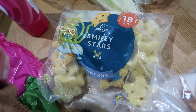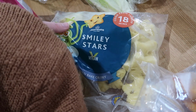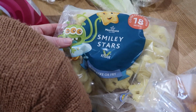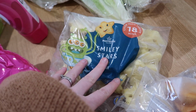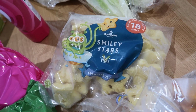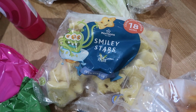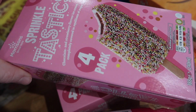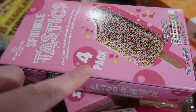that Marnie doesn't eat any form of potato other than this kind of potato or the alphabet bite things, the little potato letters. That's all she likes. She doesn't like mashed potato, roast potato or anything. Oh, she does like chips. Then the last 2 frozen bits are these, and again, Marnie is a big fan. In fact, they all like those.